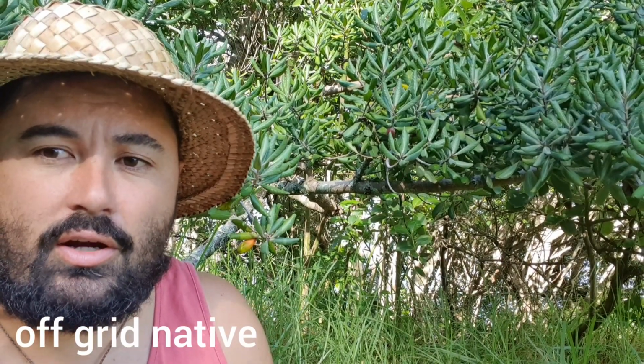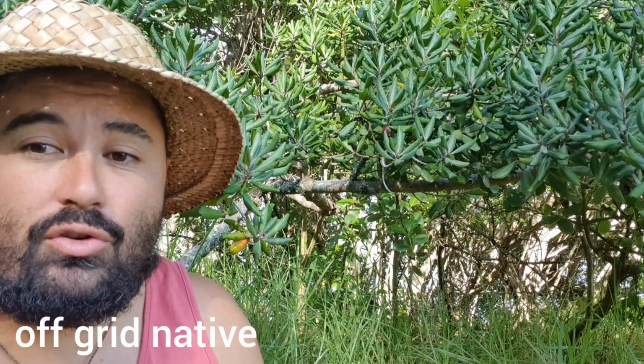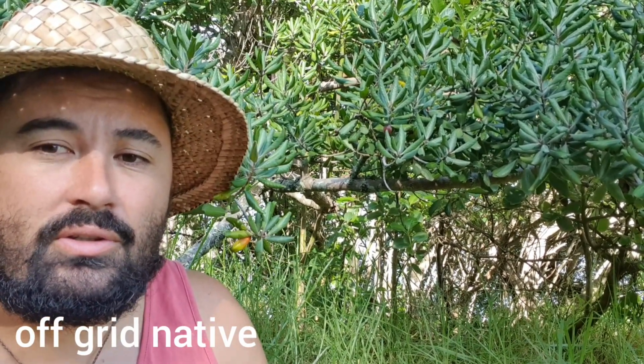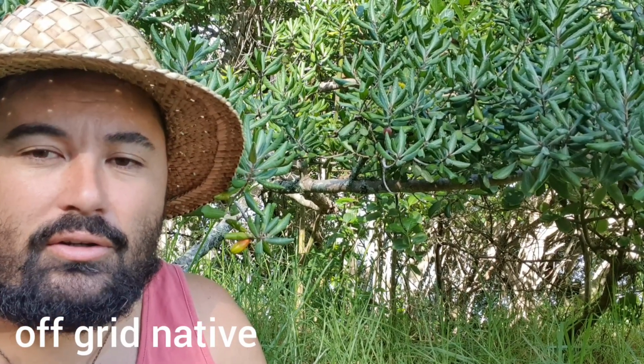So today we're going to be talking about the rākau Tawāpou. This is one of the rākau that was brought to Hauraki from Hawaii, and you'll find it only along the coast. It's pretty rare nowadays, but it's on our islands and it's on some parts of the coast. So it's a rare rākau.